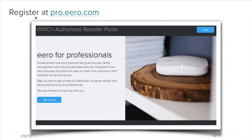So to get started as an eero dealer, just hop on over to pro.eero.com and then click the Sign Up Now button. It's probably about a 5-minute process to get you registered. We'll ask you for some information about your business, phone number, address, email, and then we'll actually be creating a dealer finder soon where any customer on eero.com can look up their nearest pro dealer and contact you directly for product and install. So we'll ask you if you want to opt into that during your registration process.